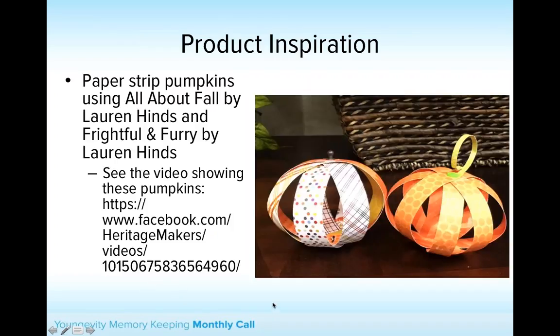Also, I'm not sure how many of you followed the Create with us on Wednesday a couple weeks ago when we made these pumpkins, some of them out of border strips and some of them out of cardstock. But you can see this again by watching the video. The video is posted on the Heritage Makers Facebook page, and these are so easy to make as long as you can hold all the papers together. So you'll see me lose hold of them and they go flying. So this one is made with the All About Fall collection, and this one's using Frightful and Furry.